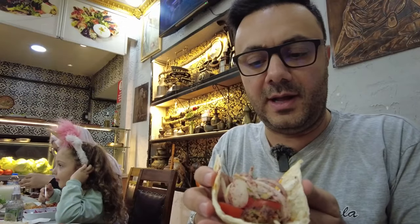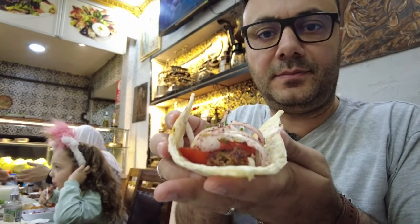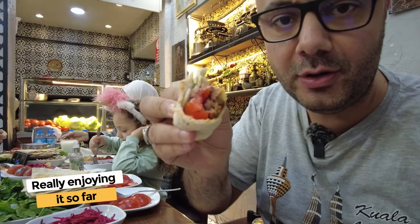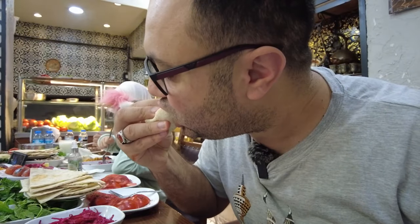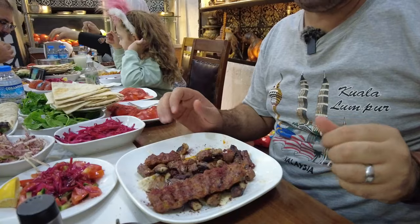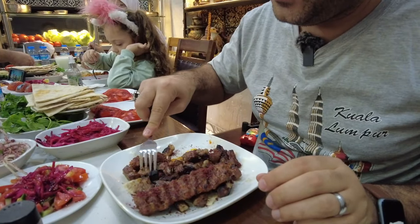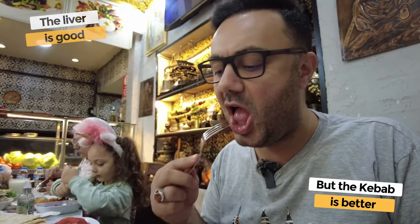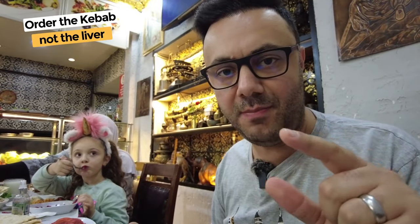Bismillah. So I got tomatoes, onions in there. It's for you guys. Good place. Yeah, liver. Liver is good, but the kebab is better. So if you come here, order the kebab, not the liver. All right, let's finish this meal.